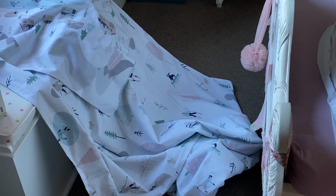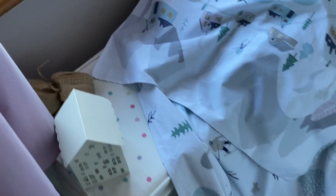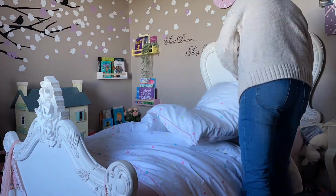It's all ironed, although I've just kind of crushed it, carrying it through. But I've ironed it all, ready to go. I've got a little house and a little tree as well, from the White Company. It's just fallen down. I'm going to put them on her bedside table. They usually go on her windowsill, but just for today, I'm going to pop them on her bedside table so that she gets a big surprise when she comes home.